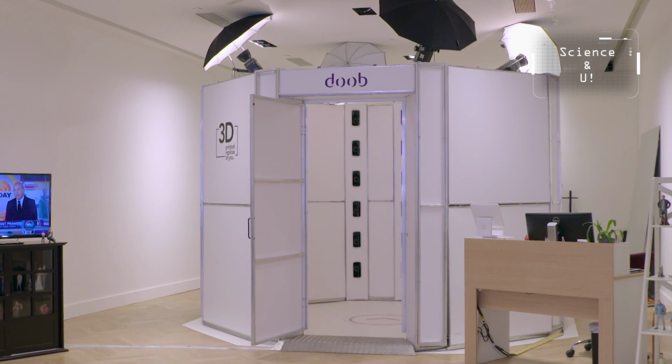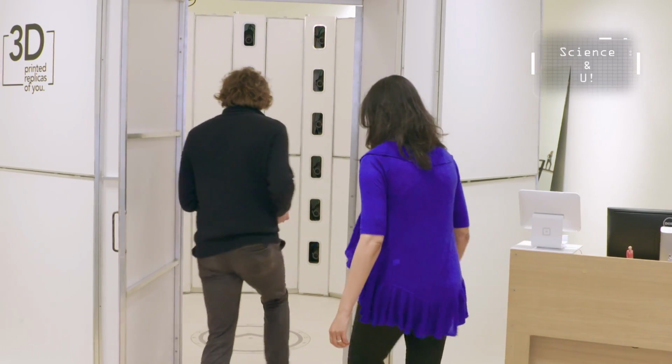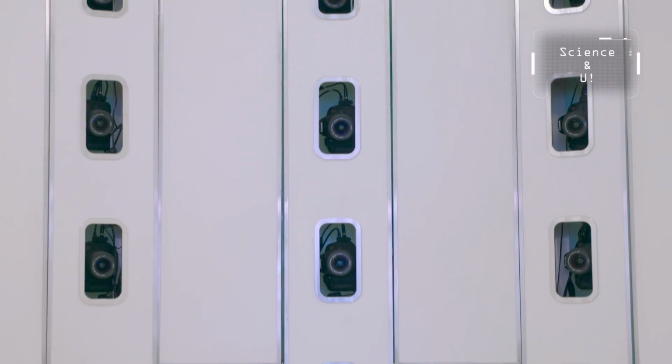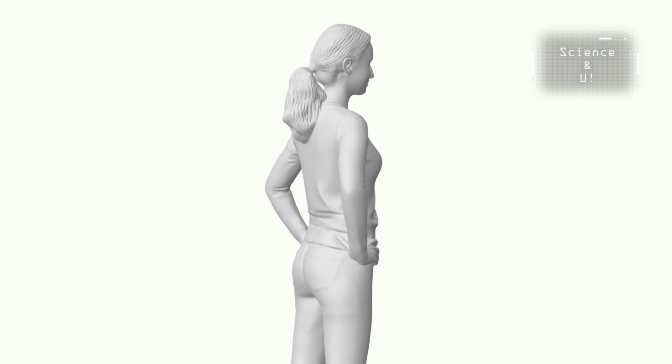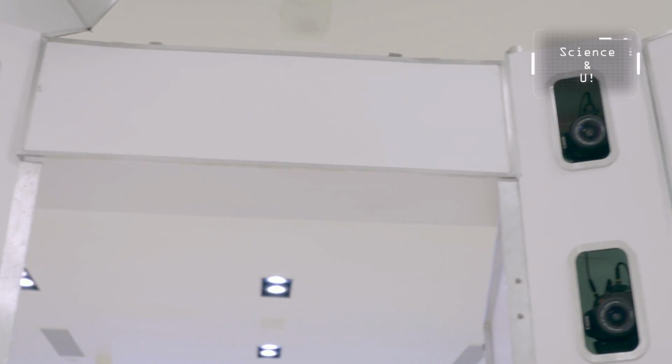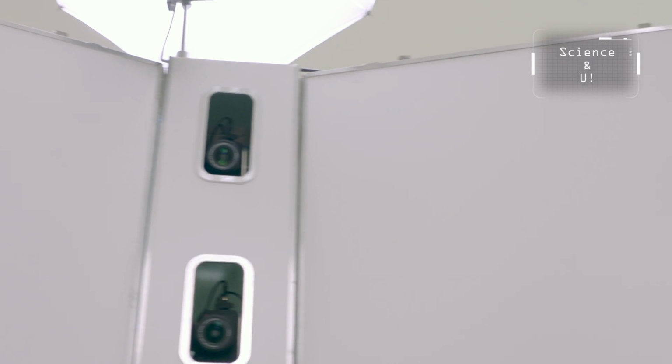The duplicator, which is a play on the word duplicate, is a scanning process that uses photogrammetry, which is the art and science of obtaining reliable information or measurements of physical objects through photos. We have 54 digital cameras in our scanner, so when you get scanned it takes a split second, but we have 54 different angles of you, and that's what's needed to really create our models for these figurines.